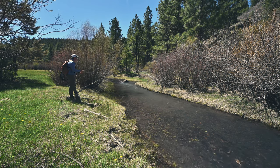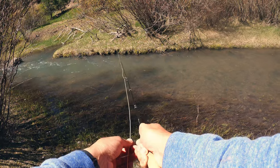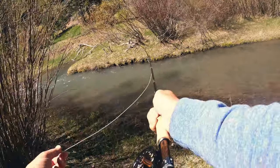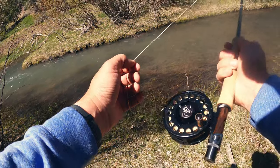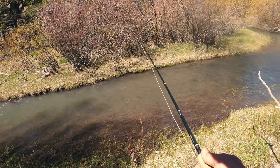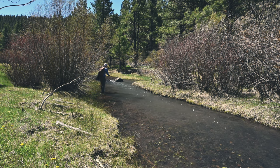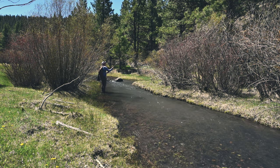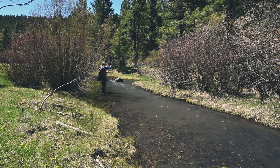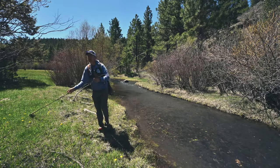Bit of a learning curve here. Trying to get these dries in here. Let's look at this. I think I'm gonna switch up to a nymphing rig here.